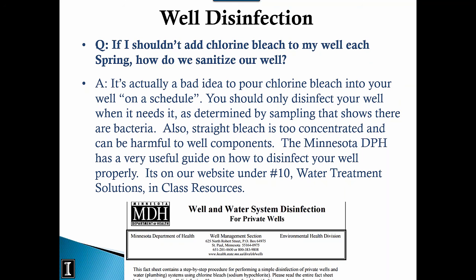In fact, if you're pouring bleach down your well, it can damage the rubber seals on your pitless or on your connections for your drop pipe. It can be harmful to the well components because it's too concentrated. And so, dropping bleach into your well is not the right answer. I've run across a number of well owners who said their driller told them to do that. And that's unfortunate because the driller needs to be educated about that too.